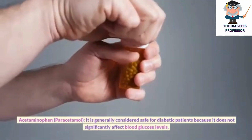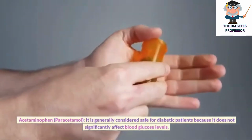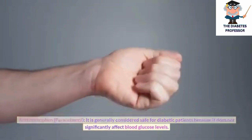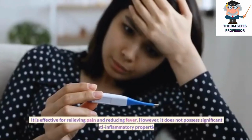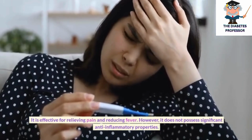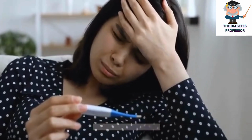Acetaminophen, paracetamol. It is generally considered safe for diabetic patients because it does not significantly affect blood glucose levels. It is effective for relieving pain and reducing fever. However, it does not possess significant anti-inflammatory properties.